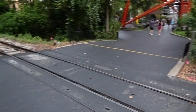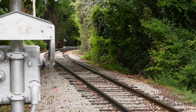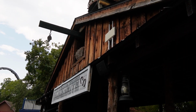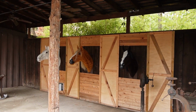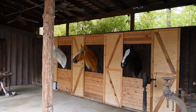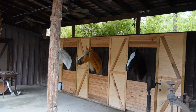It's interesting. They also go out this way too. Oh, there's some really far down there too. Very interesting. We have ventured over into the Texas section, and here in the blacksmith shop are some horses. So during Holiday in the Park, you've got singing reindeer, and right now you've got spooky horses. Wonder what this is about.